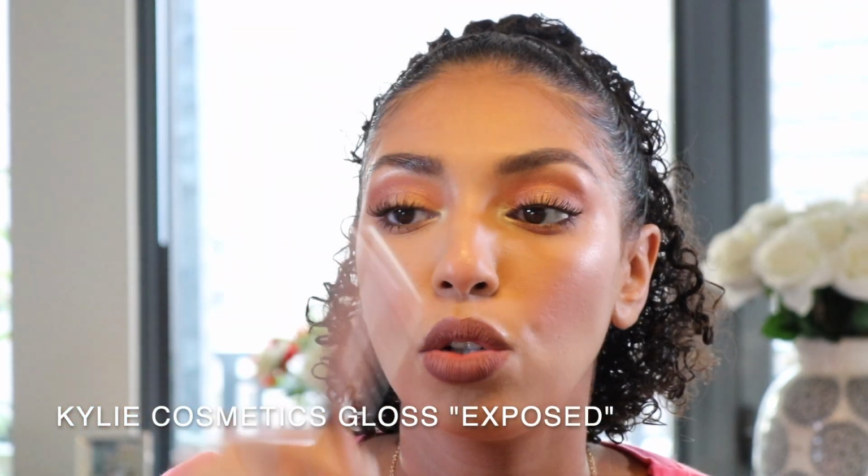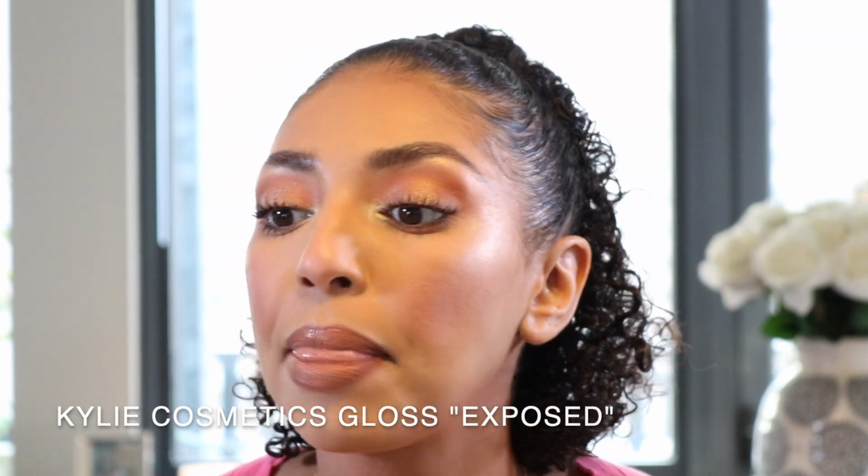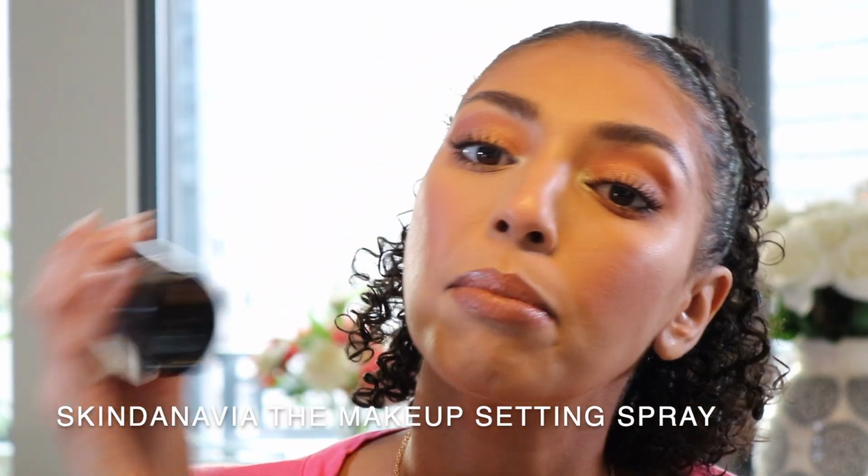I'm going to go back in with my smaller detailed brush to dust off all of this mascara that we have. I'm going in with this Kylie gloss in the shade Exposed. Last but not least, I'm gonna go ahead and set my face with the makeup setting spray from Scandinavia.